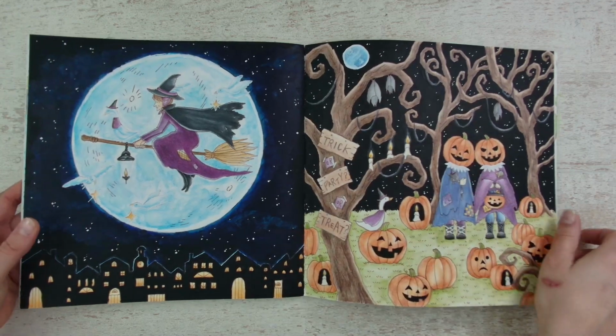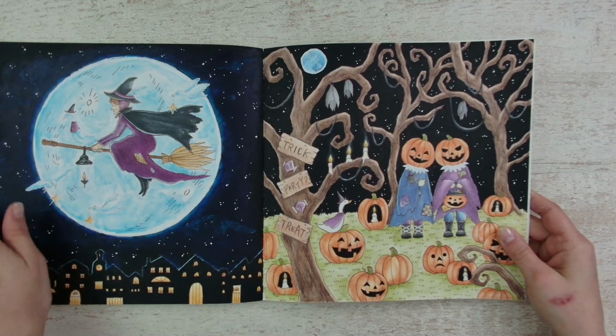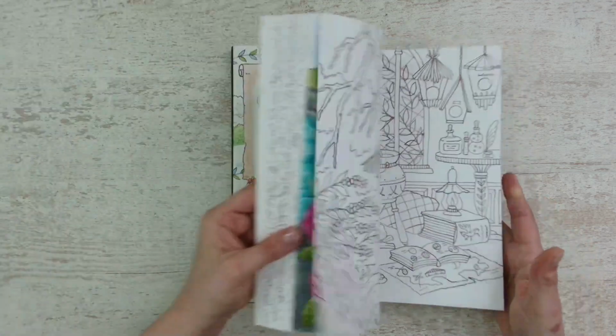I've colored this one with the same supplies. It was everything.